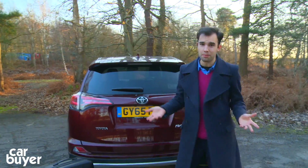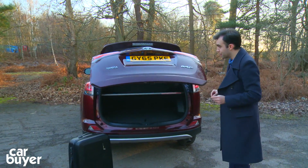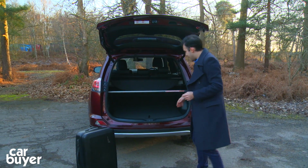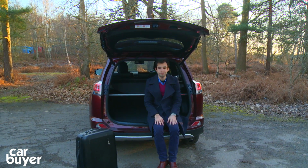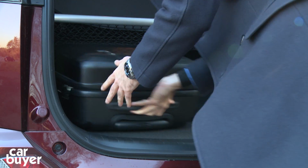Now unlike a lot of other manufacturers, Toyota has actually spent a lot of time thinking about the boot. Now mid-spec Icon and top-spec XL get an electric tailgate, although it is rather slow, and look how low this load lip is. I mean, you can sit here and relax and sort of chill out. It's brilliant. There's also lots and lots of space. I mean, a large suitcase can fit in.